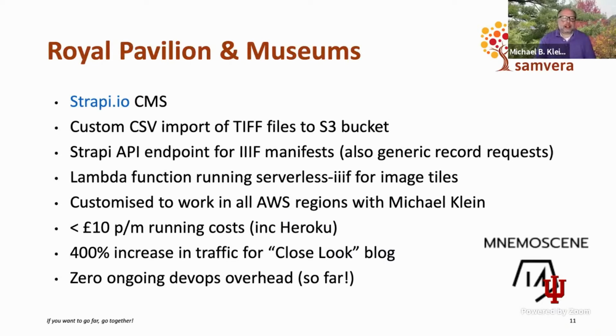The first or second institution to express an interest in using serverless IIIF was Ed Silverton from Nemesine and his client, the Royal Pavilion Museums in Brighton. They use a Strapi.io content management system to get their content into their site with custom CSV import of TIFF files into their S3 bucket. So they have an automated system that just moves stuff through. Their IIIF manifests, which are lists of images that go together, are served up by an API endpoint from that content management system. And they have serverless IIIF running the image tiles.